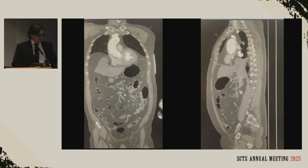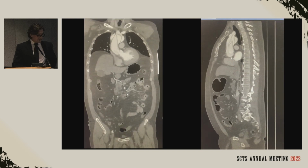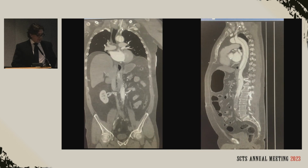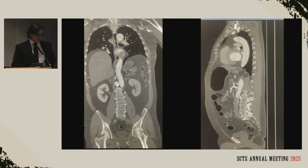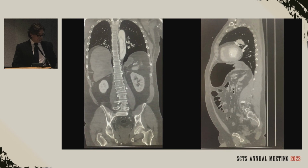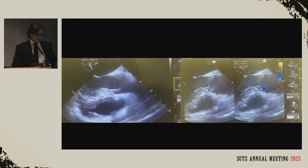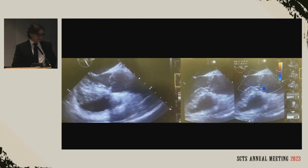I can show you the sagittal view as well. Have a look at the descending thoracic aorta. So in essence, this patient had a dynamic coronary malperfusion, was a bit encephalopathic, and had lower limb ischemia to his right side, because this is how he presented with intense pain. I will show you the echocardiogram. This is like the double aortic valve sign, and it was not a coronary dissection, but the flap that was causing the intermittent coronary malperfusion.